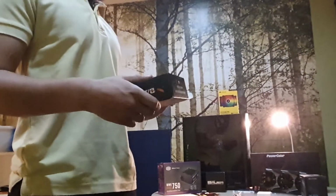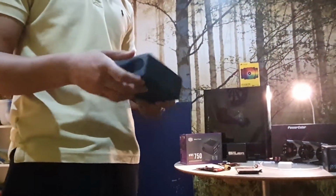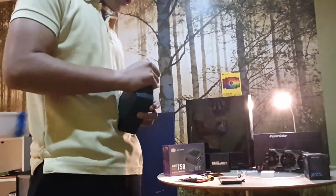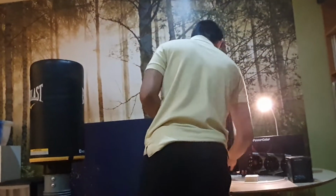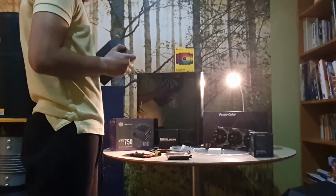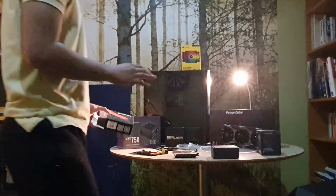It's a bit of a hard one to unbox, but the fact that it's an AM4 block means it's got a different mounting mechanism due to the way AM4 receivers are different. And this is the block itself. So you put in the fitting, and the fitting goes into the tubing, and the other end of the tubing, another fitting. And I think it has RGB capacity.